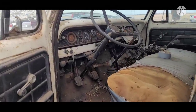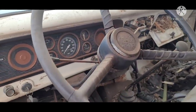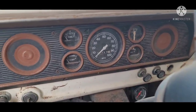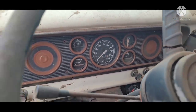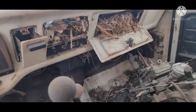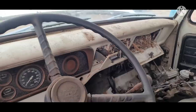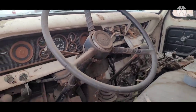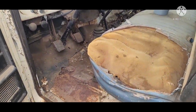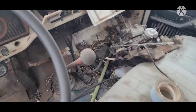See the inside, big truck steering column and wheel, and then they had a steel dash panel, the individual gauges. That would have been chromed, but it's all surface rust now. Pack rats have partied hard in here, so that wiring harness and that dash is probably all chewed up. So a truck like this, it'd be a long shot for it to see the road again.